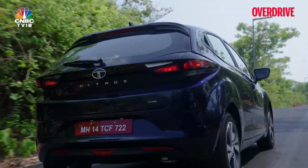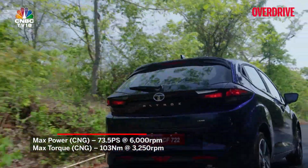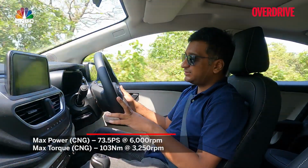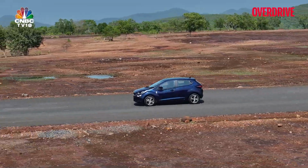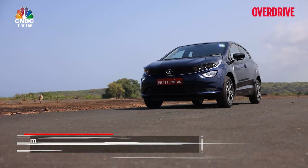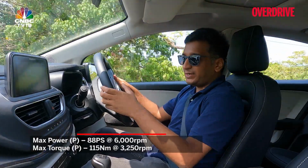Now the Altroz iCNG can start in CNG power itself, which is a good thing to have. And on this fuel, it makes about 73.5 PS and 103 Newton meters. And then when you switch to petrol, that goes up to 88 and 115. And yeah, this difference is quite noticeable.